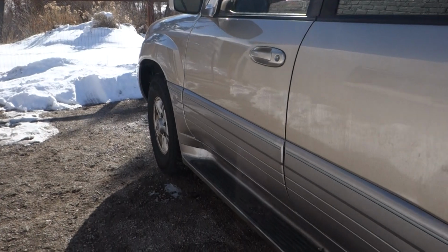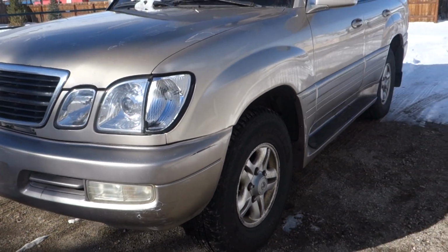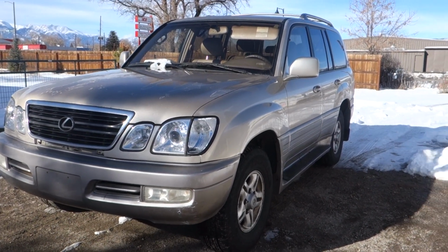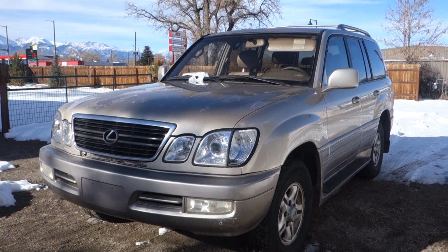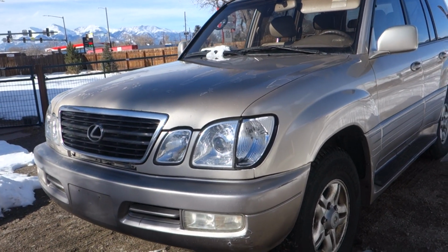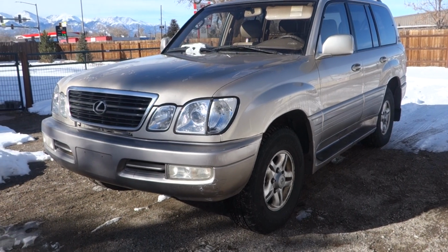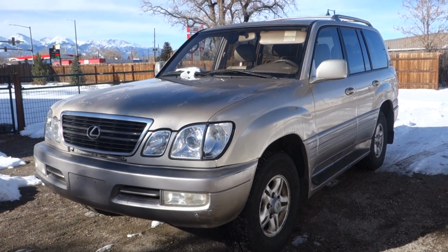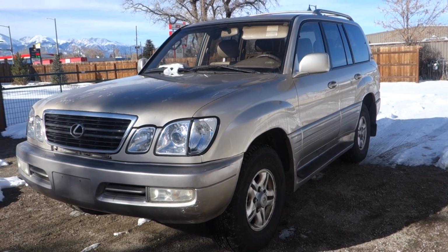So yeah, this thing's been a Colorado truck its whole life. It's only been driven about 1,000 miles in the past year or so. So it's just been sitting a lot. So slowly but surely I'm gonna get this thing up to speed and hopefully keep it for a while. I really love these trucks. I was working in the dealerships at the time when they were new, and it was a pipe dream to afford one. So yeah, now I'm at the point where I can pick one of these up that's in need of some work and fix it up and have a great truck.